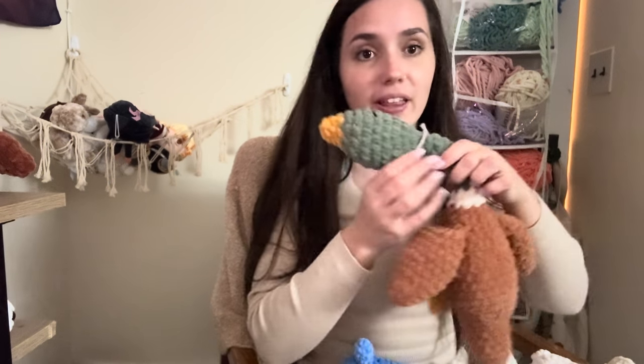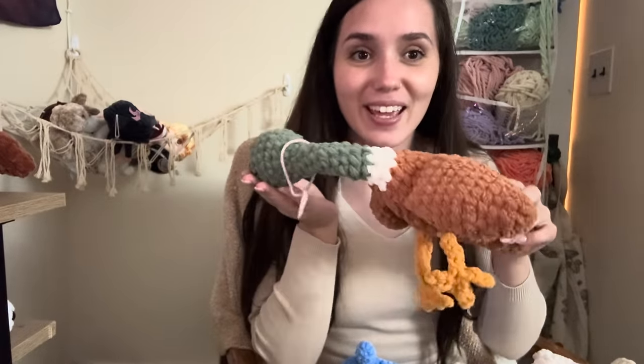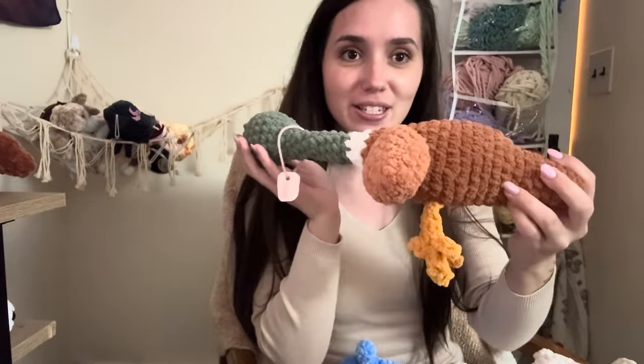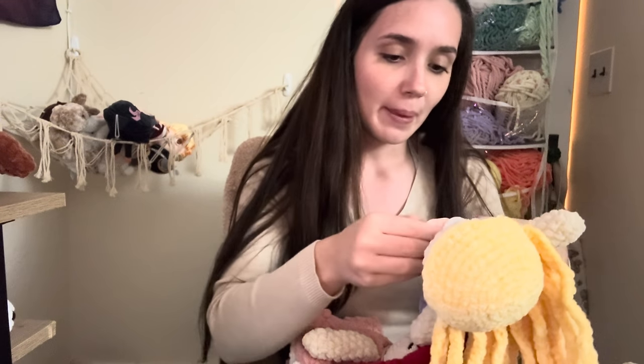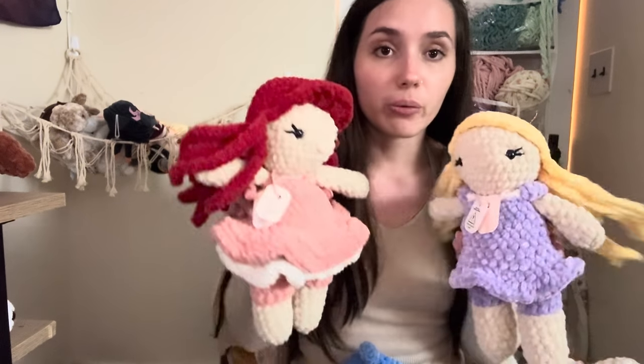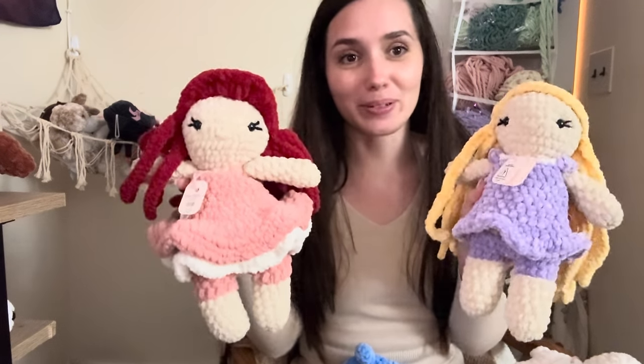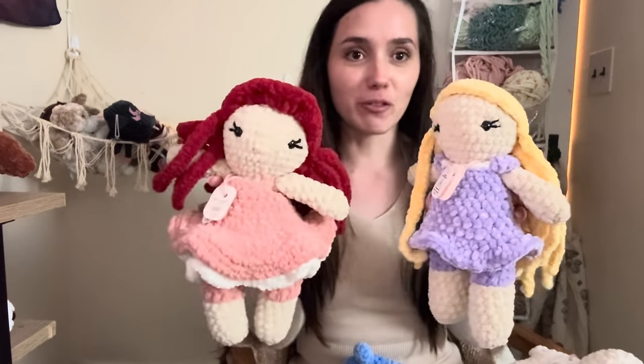And then I have the mallard. I sold the flamingo, so I just got this guy. He's $20. He's a free Instagram pattern. And then I have the two princesses. I made these a long time ago. These were my first dolls, actually. I have $55 for both of them. The dresses are removable, but I don't recommend removing them. Because, like, why would they be naked? But they are removable.